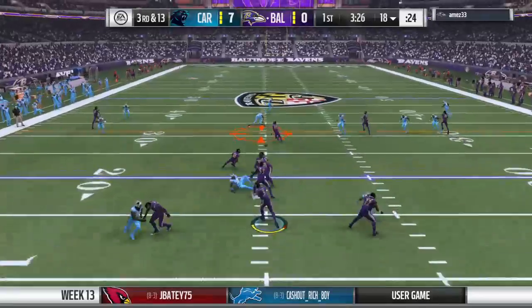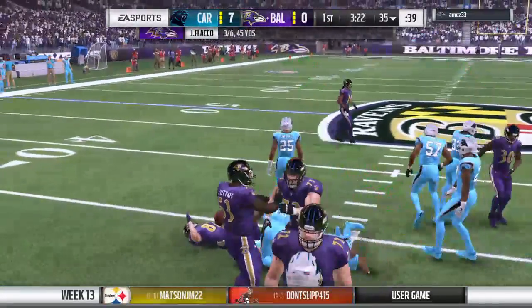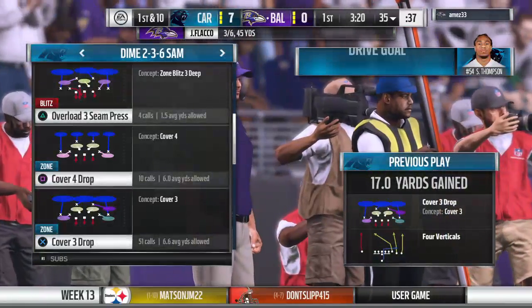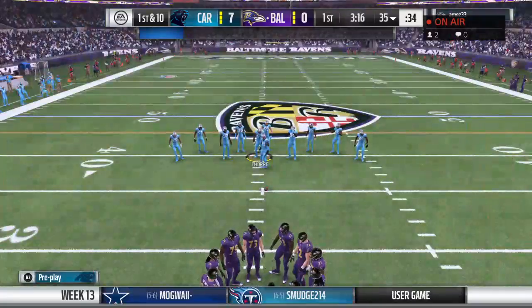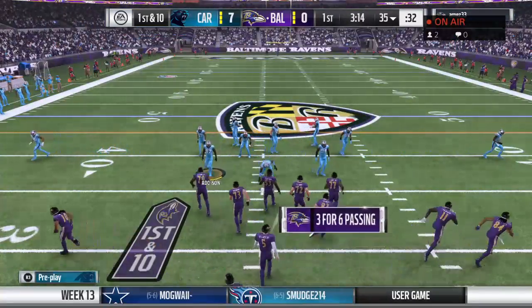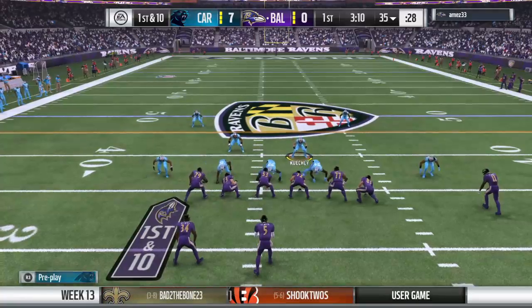Third and long for Joe Flacco. Got a man, it's complete. Williams. And he's going to have the first down, yardage to the 35. So he makes the grab and the chains move forward. Nice job by the offensive line giving them time to complete that first down pass.